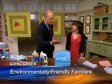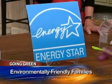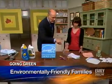And if you're going to go out and buy a new appliance, you absolutely have to look for that. Yes, if you're in the market for a new dishwasher or washing machine, the Energy Star logo will ensure that it uses 40 to 50% less energy than a standard model. Super.